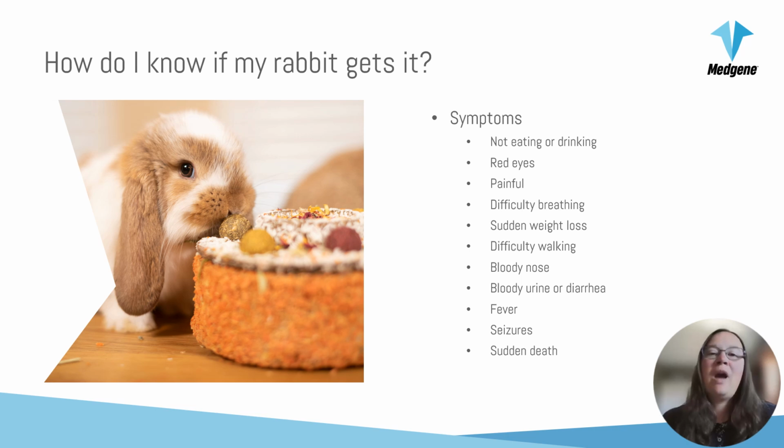How do you know if your rabbits get this virus and get sick? Unfortunately, the symptoms are vague, and this virus does hit very quickly. Rabbits, once they start showing symptoms, can become very ill and die within a day or two. Some symptoms include not eating or drinking, red eyes, being painful, having a hard time breathing, sudden weight loss, not walking very well, bloody nose or bloody urine or diarrhea.